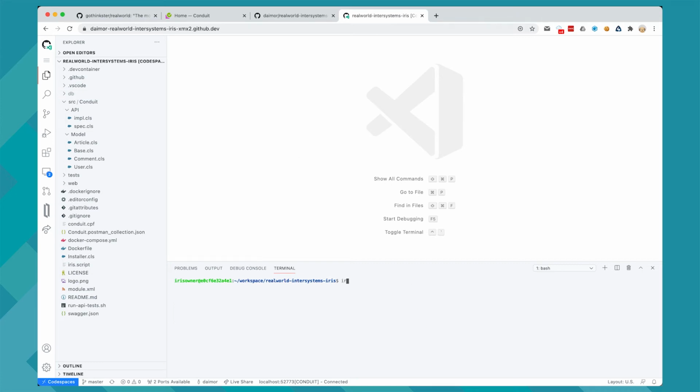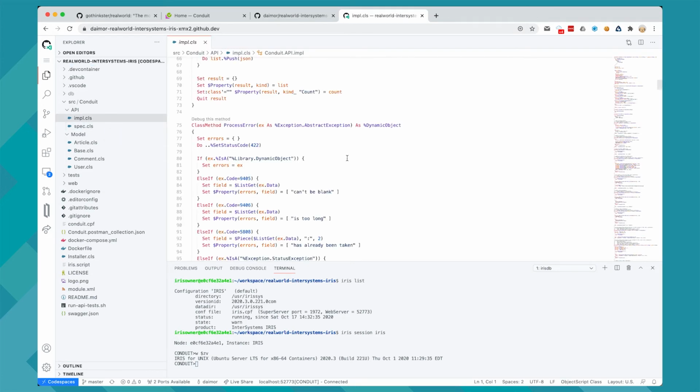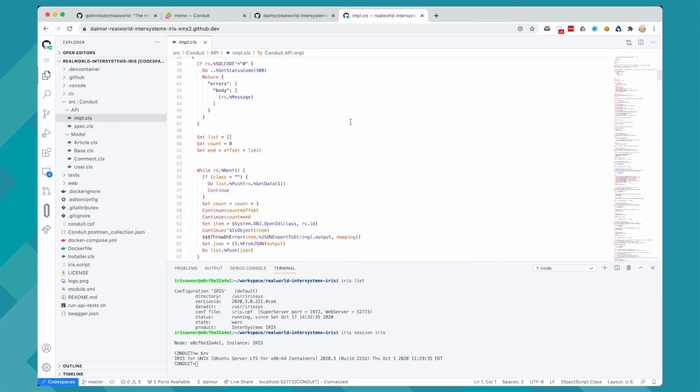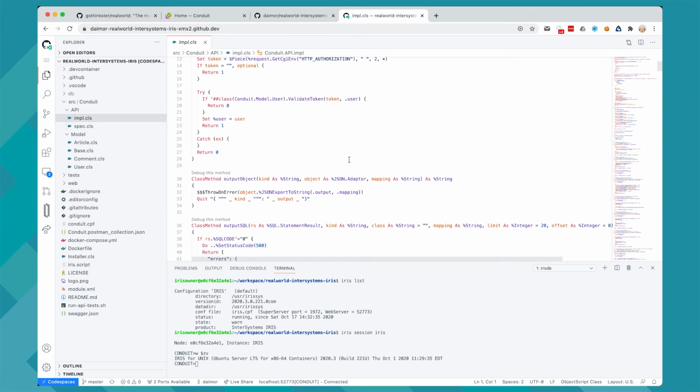We have access to Iris here. We can see that it's running, and we can connect with an Iris session to our instance. And as I said, it's powered by VS Code, and it has access with the extension for InterSystems ObjectScript. You can see and work with ObjectScript here.